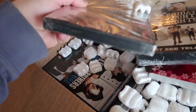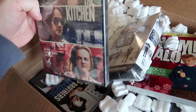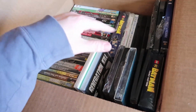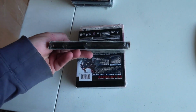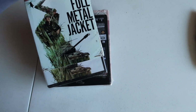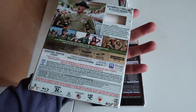We have another sealed one right here, the kitchen. This one is actually completely sealed. This one's in good shape, so there we go. We have a brand new one there. I'm going to try and throw out all these packing peanuts and take a deeper look. So I'm digging through here and I pulled out my first 4K movie, Full Metal Jacket. It is brand new sealed, but the plastic is ripped a lot, and the dust jacket or the slipcover is completely destroyed. So the slipcover would definitely get thrown away. It's just in really bad shape, so that could go in the trash.